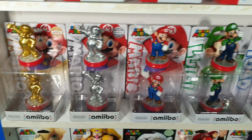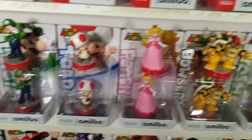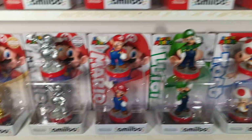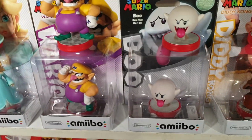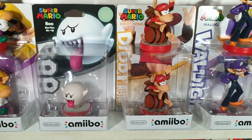We then move into the rest of our Super Mario ones. We have our Mario, Luigi, Toad, Peach, Bowser, Yoshi, and then Donkey Kong. We then will drop down and continue on with these ones. We have our Rosalina, Wario. We have our Boo, which was the first glow-in-the-dark one. So far, the only one as well, I believe.